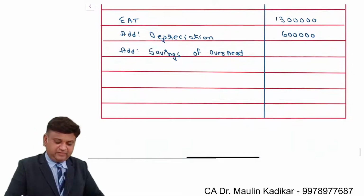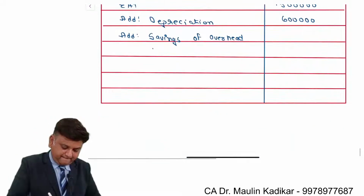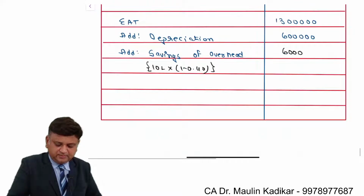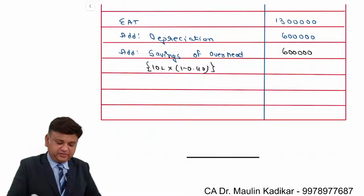What is the amount of the savings? 10 lakhs into 1 minus income tax rate. So 10 lakhs into 0.6. There is a savings of 6 lakhs.